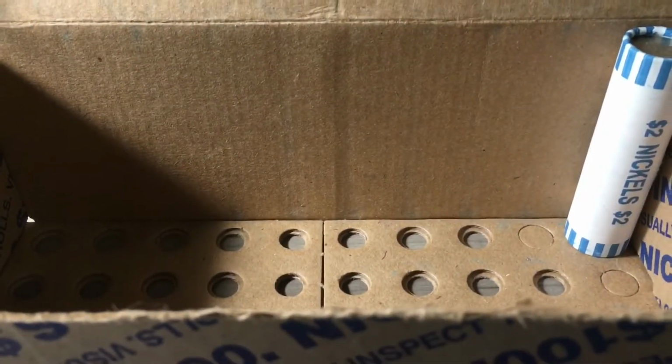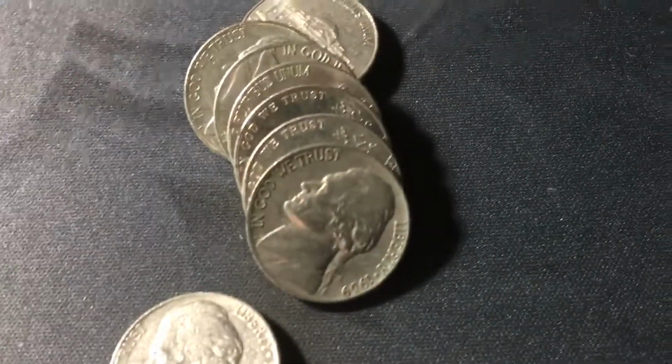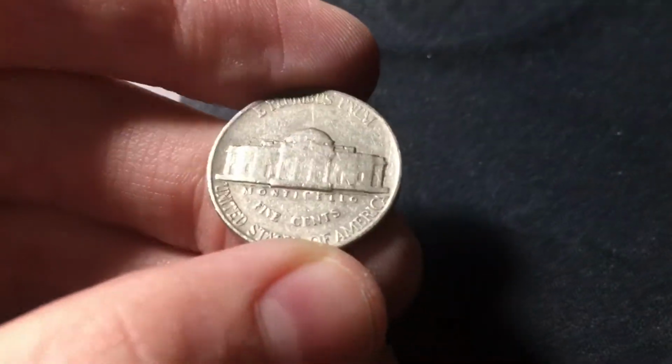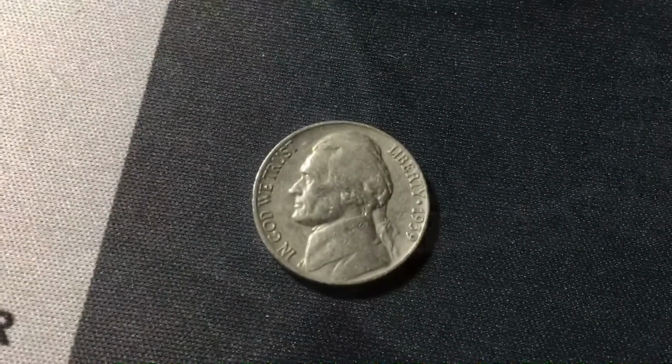Roll 49 of box 2, and roll 99 of the overall hunt. And it took 99 rolls to finally get our first 30s nickel of the hunt. It's a 1939. If it has a mint mark, it's a key date. And of course, it's not. It's just a common 1939 Philly, and it's not the DDR, but at least we finally got a 30s nickel.